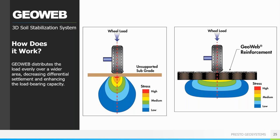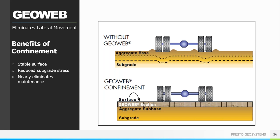Here you can see the stresses on the subgrade with the unsupported subgrade on the left and GEOWEB reinforcement on the right. Notice how there is a complete elimination of the highest stresses at the surface using GEOWEB reinforcement. The stresses are reduced and distributed over a wider area, which is known as the mattress effect. This helps to reduce stresses reaching the subgrade and leads to a significant decrease in deflection and rutting. By eliminating lateral particle movement, the GEOWEB system can stabilize the surface, eliminating the need for constant maintenance.